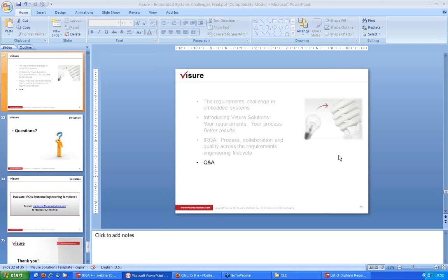Also, with the configuration management that we have embedded in the tool, the check-in and check-out, we make sure that people will only be able to modify an object if, first of all, they have the right to modify it, and if nobody else is modifying the object at the same time. In IRQA, we do it at the object level, not at the document level. So if you only have to modify one single object, you don't need to check out the whole document to modify a single line, you can just focus on the particular object. Once you start checking in and checking out, the tool will start tracking the history of these changes, and that includes the traceability.